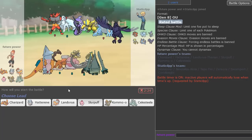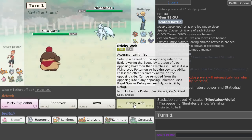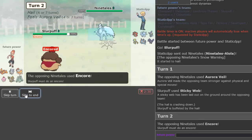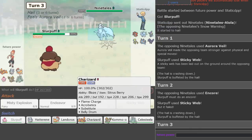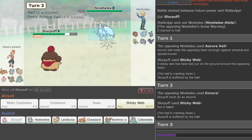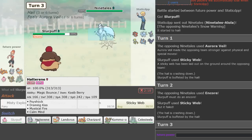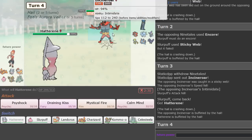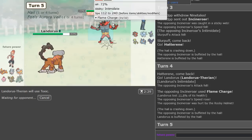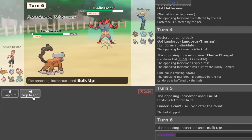Okay, so it looks like Slurpuff lead looks pretty good to me. So I'm gonna get webs up here and then probably Yawn spam until I wear out his stuff. Okay, you can Encore. This is fine. So who will he go into is the question. I think my play would be to go Hatterene as the Incineroar comes in, which is going to be a threat. Let's go Landorus and Toxic this thing. Yeah, this is going to be the Bulk Up power trip set, so let's Toxic here. This is going to have Weakness Policy. But he has, okay, good to know.